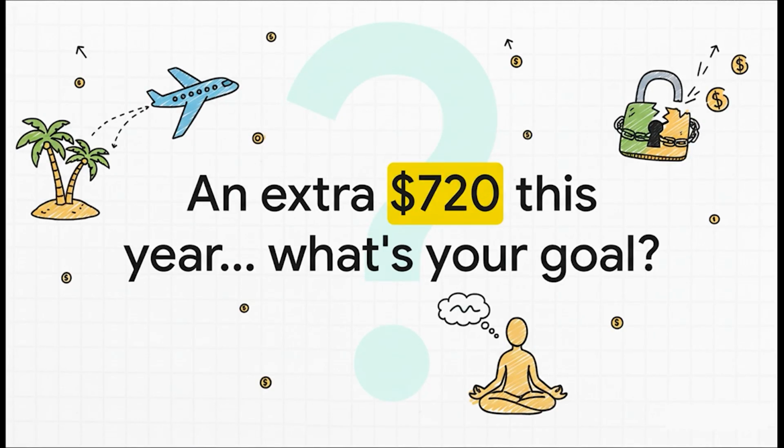And that leaves us with one final thought. Remember that example from earlier? How 20 grand could earn an extra $700 or more in a year? So, what would you do with that extra money? Would it help you fund a vacation, pay down some debt, or just give you a little more breathing room and peace of mind? The opportunity is right there for the taking.